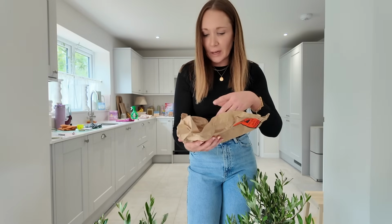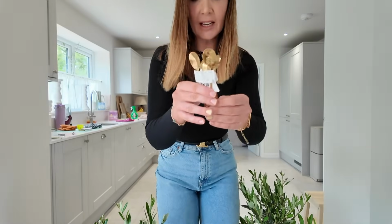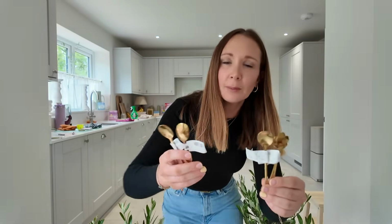I did definitely fall down a rabbit hole with this website, ever so slightly. But they have these little spoons. Look at the little spoons. I'm going to just come down here. Does that work? No, hang on. Oh, I'm going to come back up.